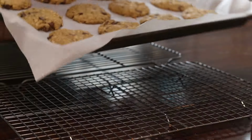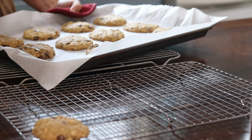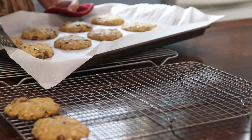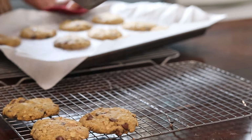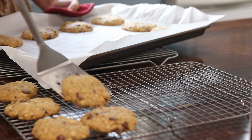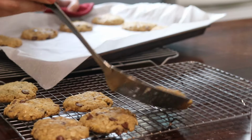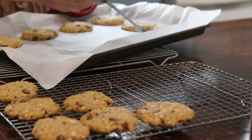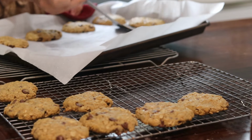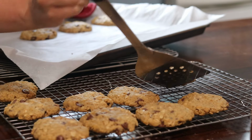Here they are, all done. In my opinion, these are best undercooked just slightly. I am much more a fan of a soft cookie than a crunchy one, but even undercooked a little bit, they're soft on the inside with just a little bit of crunch on the outside. You want to get them off the trays as soon as possible, or else they'll continue to cook on here and end up harder than I want them to be.